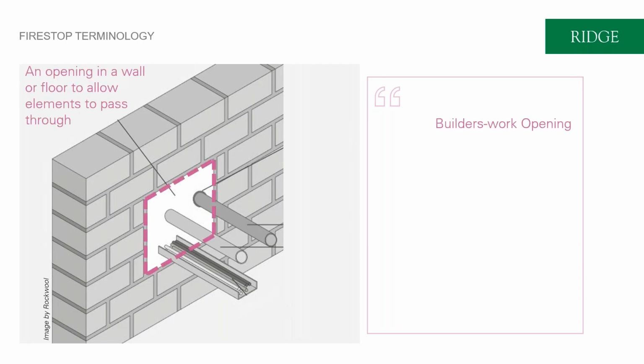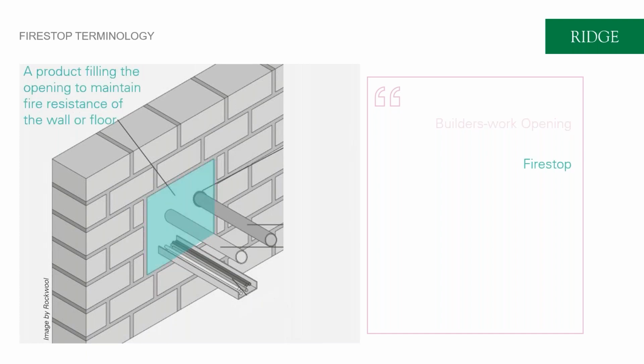The first phrase that we'll probably refer to quite often is builder's work opening. So being clear about a builder's work opening being an opening either in a wall or a floor to allow typically building services to pass from one space to another, or from one level to another. The fire stop, which is a product which is used to then fill that opening to maintain the fire rating or the fire resistance performance of that wall or floor. So if a wall is designed to withstand fire for 30 minutes, then the product filling that will maintain the same for 30 minutes.